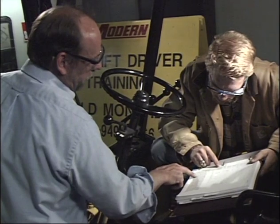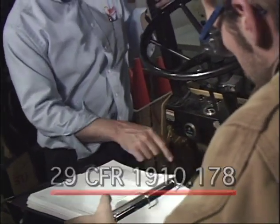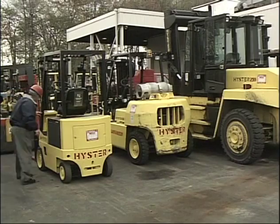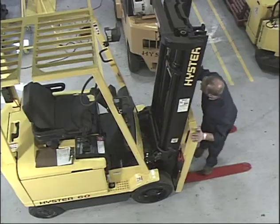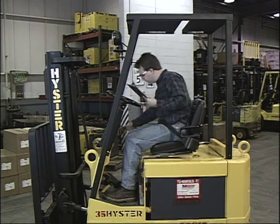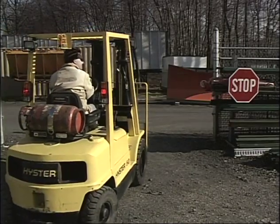Read your truck's operator's manual and refer to OSHA's Powered Industrial Truck Standard 29 CFR 1910.178 for proper operating procedures. Examine your work environment and choose the type of industrial truck that's right for the jobs you'll be doing. Inspect your truck thoroughly before you use it. Pay attention to your machine's weight capacity and maintain the stability of your vehicle so it doesn't tip over. Stay alert and drive safely.